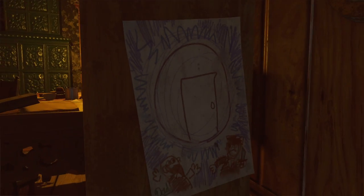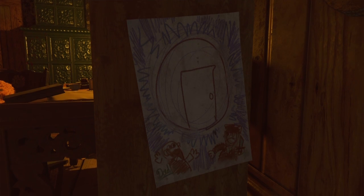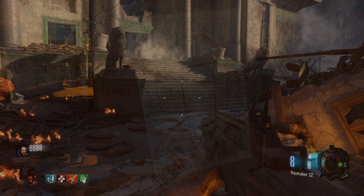But if you go down a little bit more, you will then see this picture that Samantha has drawn, and this one for me is very interesting. You can see we have a door as the center. It is the main focal point. Below we have two characters. On the left is Dad, or Maxis, but on the right is a strange character who seems to be wearing a hat and holding a sword.